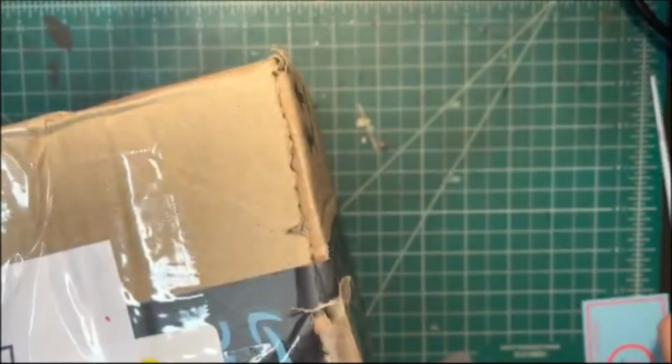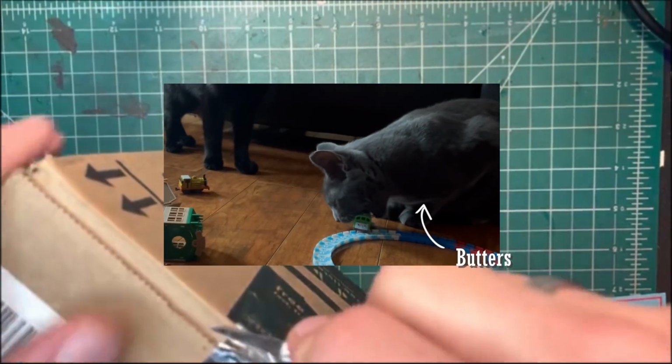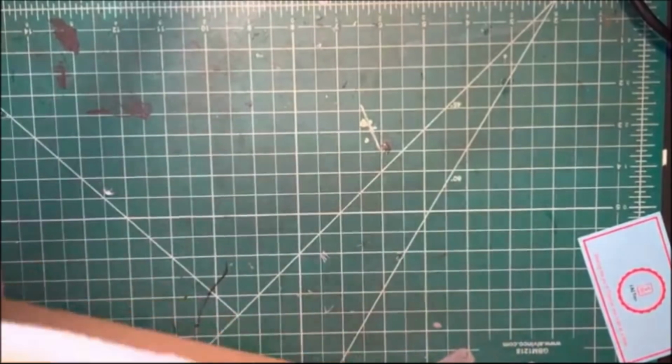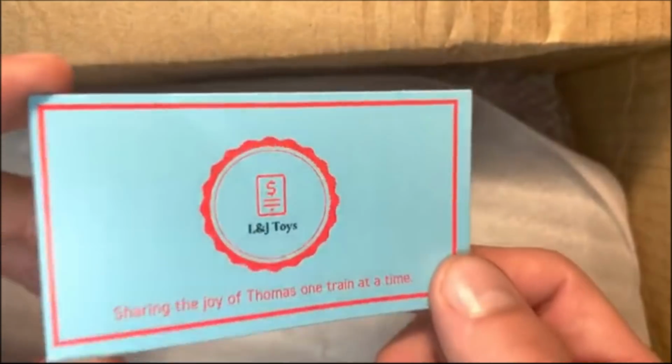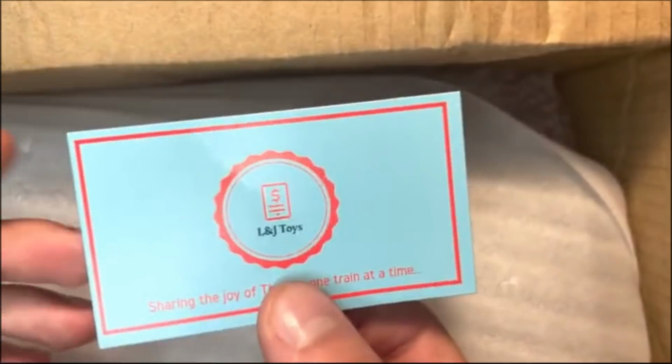We came here for this. Let's just go ahead and get into it, guys. I'm excited. I want to see what's in here. Don't worry, I will be showing Butters everything that we got. He's taking a little nap right now. I don't want to go disturb him. We are in, everybody. Here's another look at their cards and their socials. Again, huge shout out to L&J Toys for making this video possible.